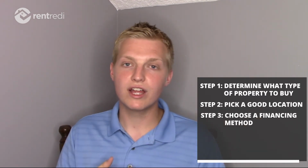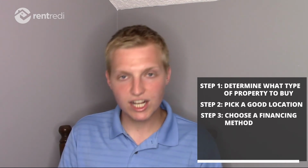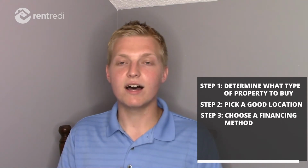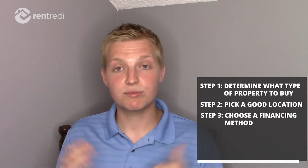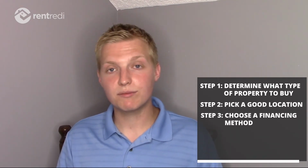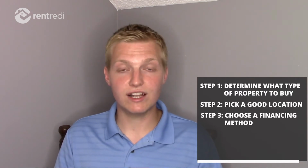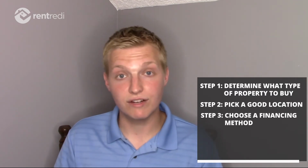You can do conventional, very little money down, as little as 3%, 5% down loans. You can get FHA loans, 3.5% down, VA loans, a whole bunch of different ways to finance this property because you're actually living in it. You're usually going to get better interest rates than if it was just an investment property and all that cool stuff. So you've got a lot more financing opportunities for your house hack investment property.